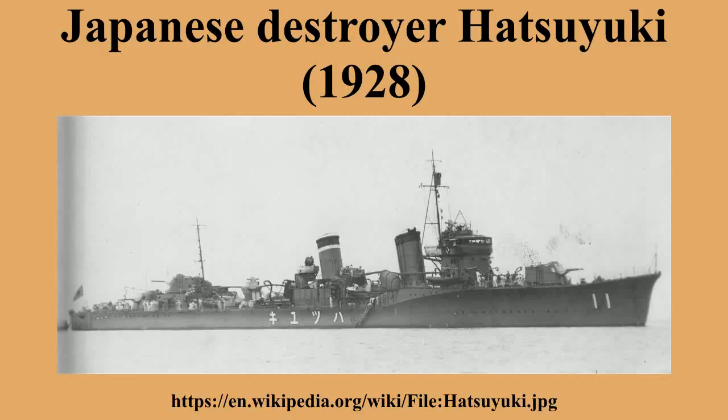Operational history. On completion, Hatsuyuki was assigned to Destroyer Division 11 under the IJN Second Fleet. During the Second Sino-Japanese War, Hatsuyuki helped cover landings of Japanese forces during the Battle of Shanghai in 1937, and subsequent landings of Japanese forces at Hangzhou in northern China. In 1940, she also participated in the invasion of French Indochina.